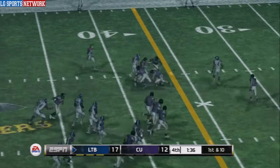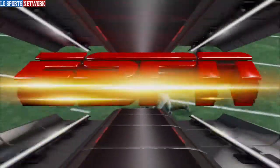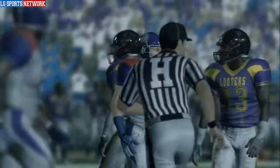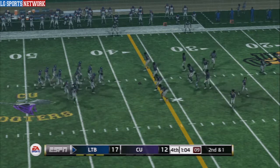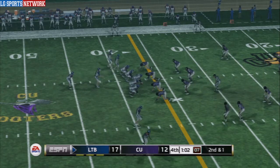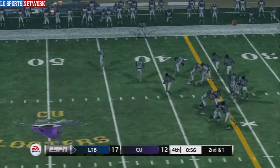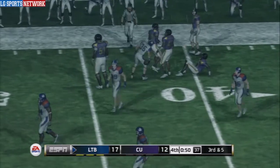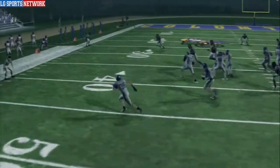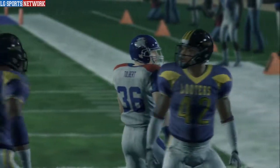Here's an opening. He makes his way to about the 38. Gain of 8 on the play. That brings up 2nd and 1. Short yardage situation here. It's 2nd down and 1. A little over a minute in the game. Schaefer on the option. They'll knock him down for a loss. That was just smash mouth, helmet to chin football by the defensive line there. They dominated the point of attack.